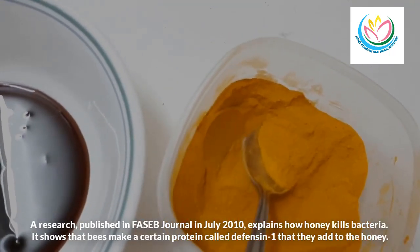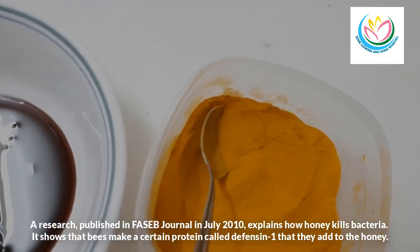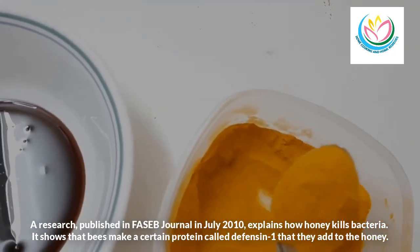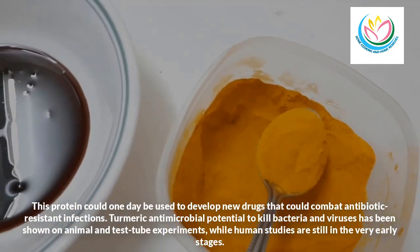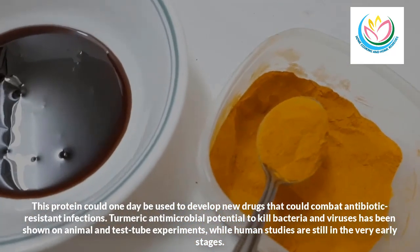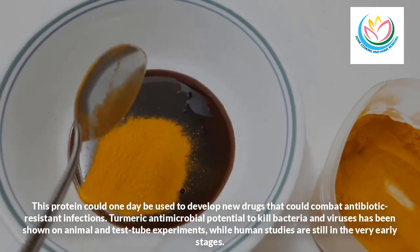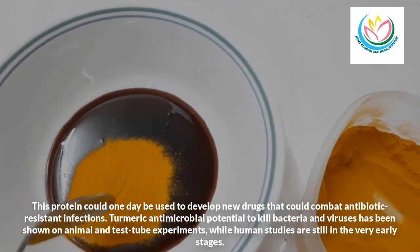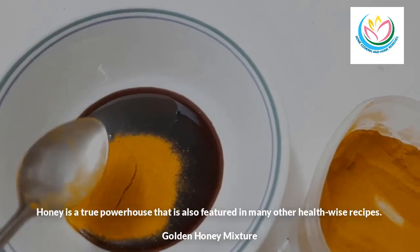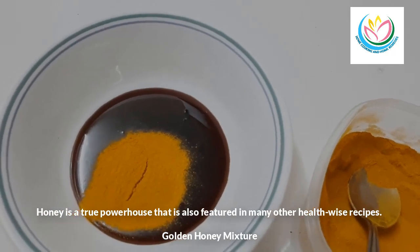A research, published in FASEB Journal in July 2010, explains how honey kills bacteria. It shows that bees make a certain protein called defensin-1 that they add to the honey. This protein could one day be used to develop new drugs that could combat antibiotic-resistant infections. Turmeric's antimicrobial potential to kill bacteria and viruses has been shown in animal and test tube experiments, while human studies are still in the very early stages. Honey is a true powerhouse that is also featured in many other health-wise recipes.